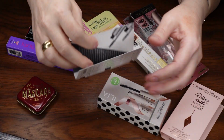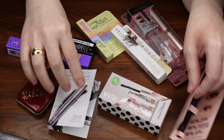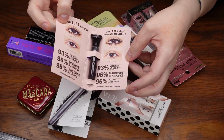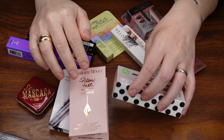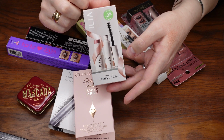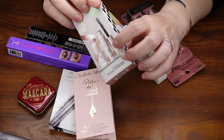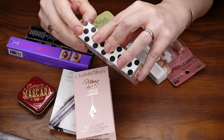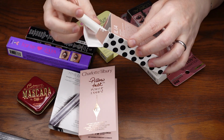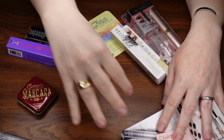I do have teeny tiny samples of this one from RMS. I haven't tried it yet. I also have a teeny tiny of the Pillow Talk Push-Up Lashes from Charlotte Tilbury. And I did get this birthday set, the Beauty Insider from Ilia. I decluttered the cream cheek product recently, but the mascara is still in here. I'm kind of curious. I want to try it. I've heard good things about it. So I'm going to hang on to this. These guys I'm hanging on to.